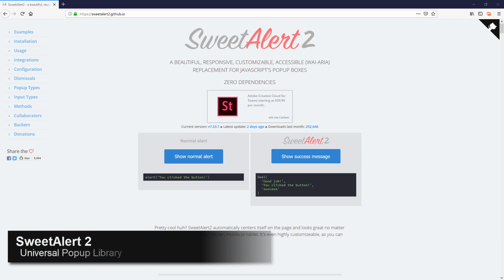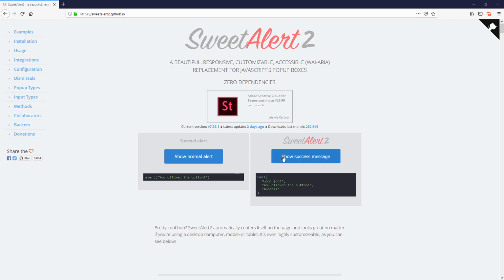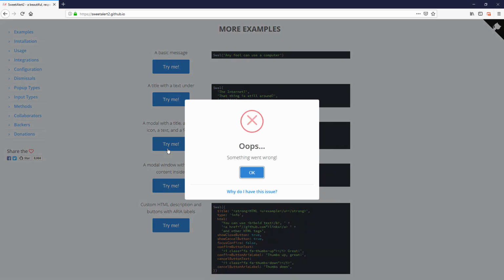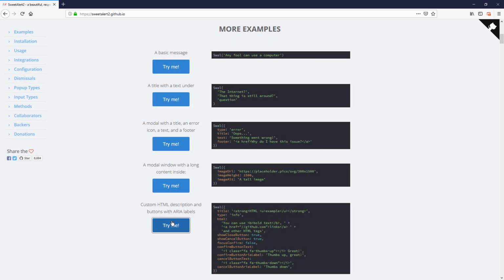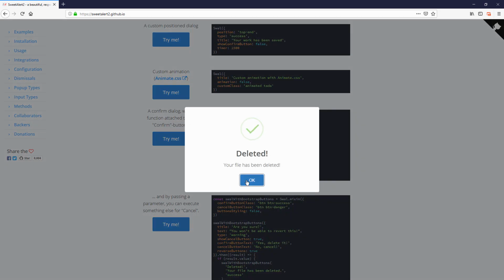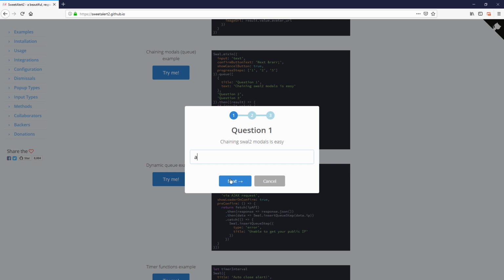A new version of a very popular JavaScript library, SweetAlert 2 is a beautiful, responsive, customizable pop-up library for everyone. There are tons of examples on the demo page that you can use to quick start your project, ranging from a classic pop-up message to AJAX requests or even a complex chaining modal dialog.